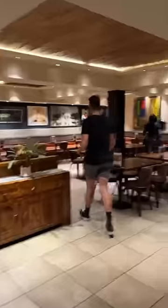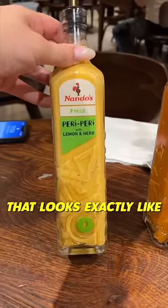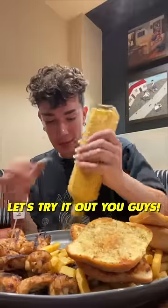Oh my god, we made it. Wait, this is like an actual restaurant? Oh my god, it's grilled. I did find this sauce that looks exactly like Cane's sauce. Let's try it out, you guys.